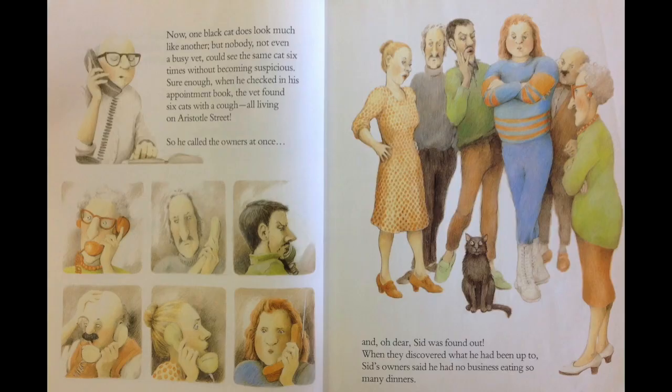Left page is split into seven sections. Top, the vet is on the phone. Bottom, the six residents of Aristotle Street are each seen in their own section on their respective phones, responding to their calls from the vets. Right page, all the residents of Aristotle Street stand in a semicircle, glaring down at Sid. He sits stiffly in the middle.